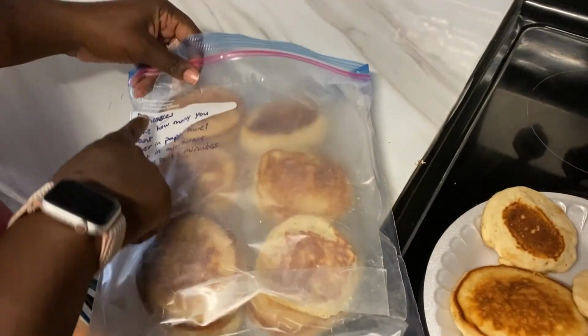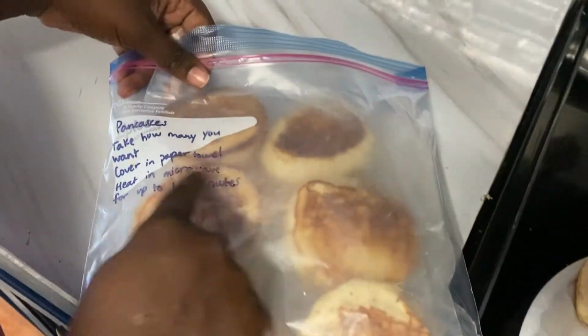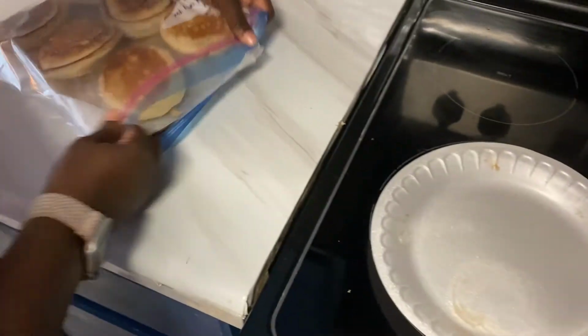All right, make sure you write the instructions on the Ziploc bag. So I have: take however many you want, cover in a paper towel, heat in the microwave for up to 1.5 minutes. I don't know how much, but you can figure that out. So I put 18 in here.